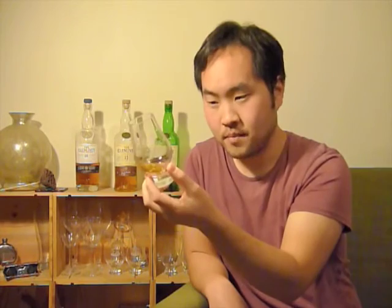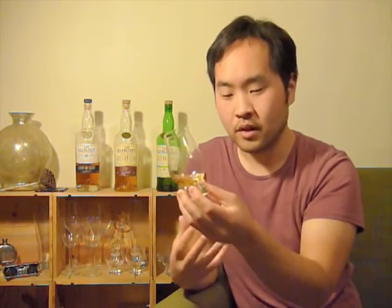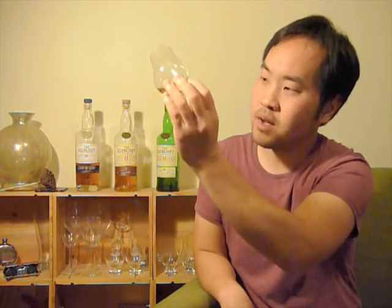In terms of the viscosity, that's the next thing I usually like to look at, and the thickness of the whiskey will tell me how oily it is, and that will in turn let me gauge its richness and its finish. So usually longer finishes tend to be with whiskeys that are a lot thicker in oil. A lot more oily whiskeys have a much richer and longer finish. I would say this is a medium to light viscosity.